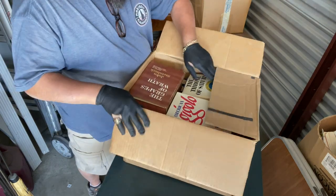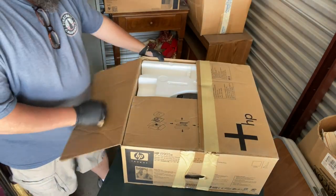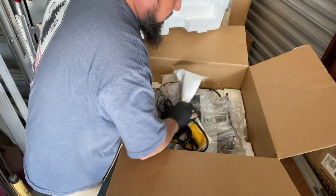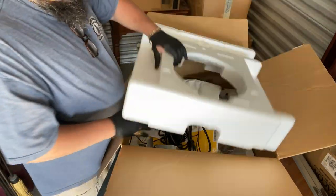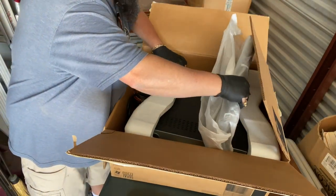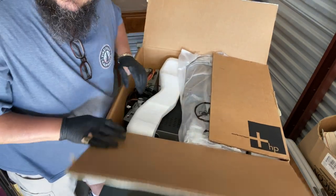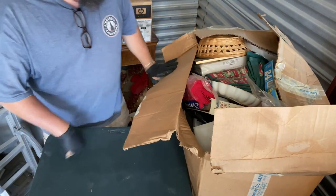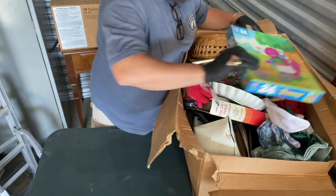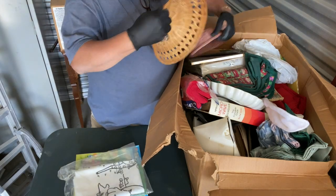Books. Okay. HP monitor. There's an HP computer in here. Keyboard. The whole shebang. This appears to be a couple extra hard drives. Alright, I just peeked in here and this looks interesting, so let's definitely have a look at what's in here.